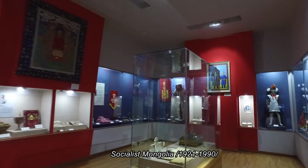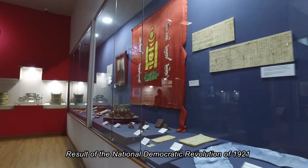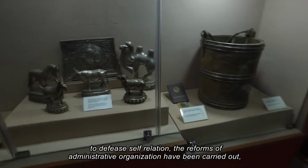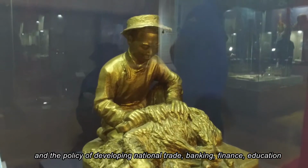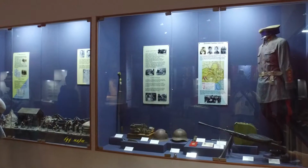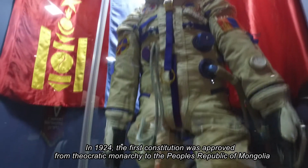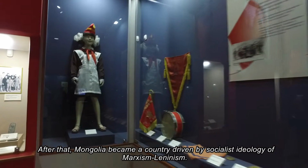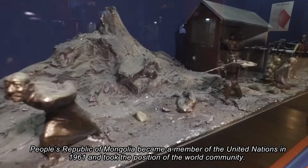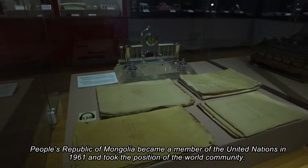Hall 8. Socialist Mongolia, 1921 to 1990. As a result of the National Democratic Revolution of 1921, administrative reorganization was carried out, and policies were adopted to develop national trade, banking, finance, education, health, culture, and science. In 1924, the first constitution was approved, changing the country from a theocratic monarchy to the People's Republic of Mongolia. After that, Mongolia became a country guided by the socialist ideology of Marxism-Leninism. The People's Republic of Mongolia became a member of the United Nations in 1961 and took its position in the world community.